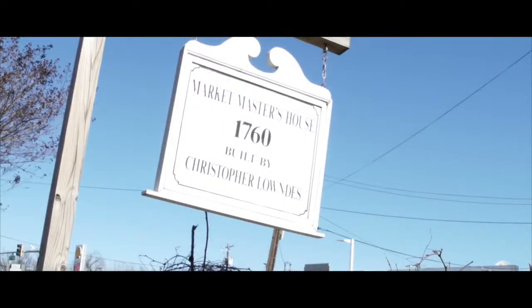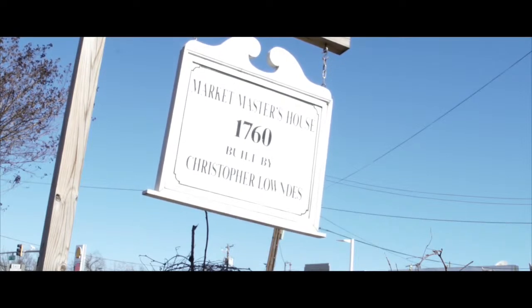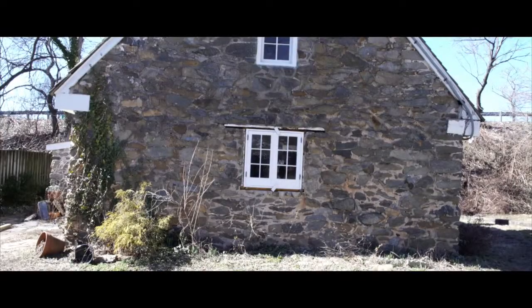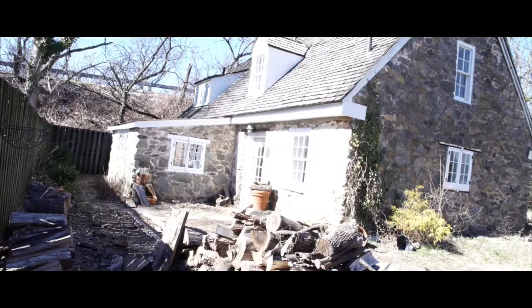Set at the rear of a long, narrow lot on 48th Street is an 18th century vernacular stone dwelling named the Market Master House. This stone structure was originally built by Christopher Lowndes, an English merchant and owner of Bostwick House. Lowndes used it as a business office, and its proximity to the square meant that tobacco inspectors likely operated here as well. Recent investigations suggest that the house served as a post office and stagecoach stop. Since the 1850s, the house has been a single-family residence.